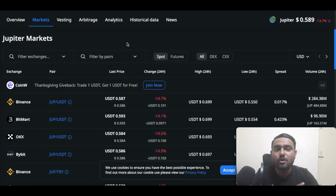Now let's take a quick look at the price and where a potential entry position could be for users who want to enter into Jupiter, whether you got the airdrop or not. If you still want to add to your positions because you got the airdrop, or if you have not got any airdrop and are interested in investing in Jupiter tokens, what could be the entry positions? Let's take a quick look at the charts and what they are telling us.